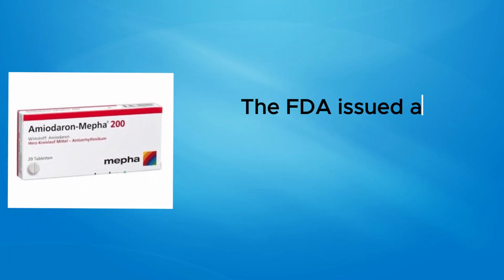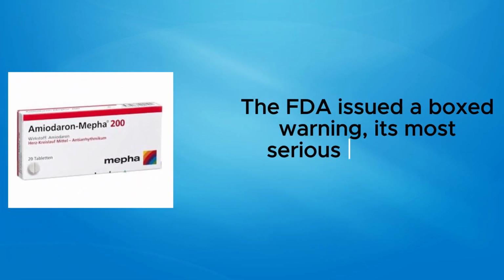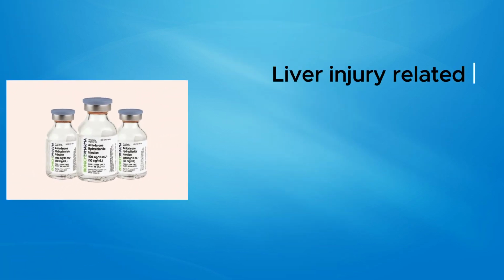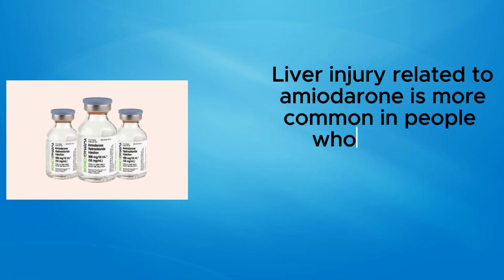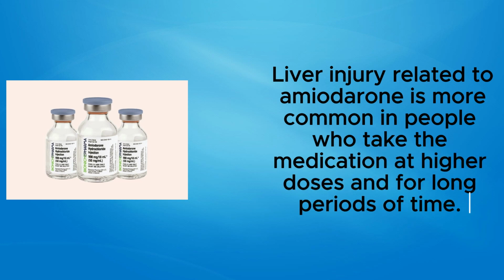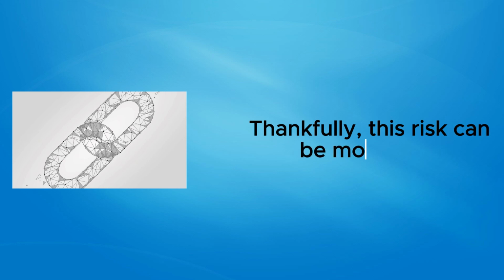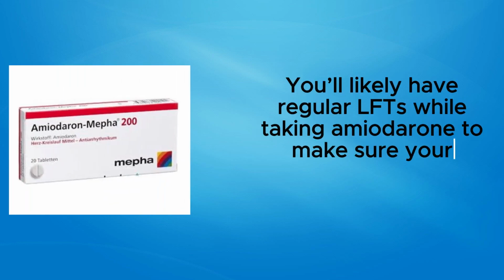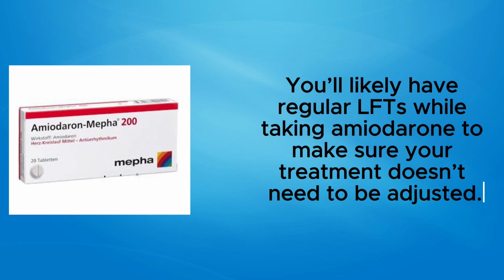The FDA issued a boxed warning, its most serious medication warning, about this risk. Liver injury related to amiodarone is more common in people who take the medication at higher doses and for long periods of time. Thankfully, this risk can be monitored. You'll likely have regular ELFs while taking amiodarone to make sure your treatment doesn't need to be adjusted.